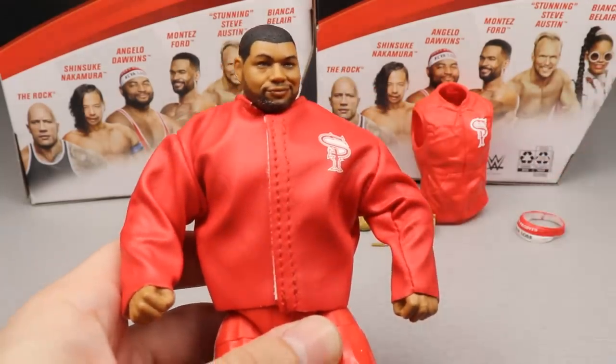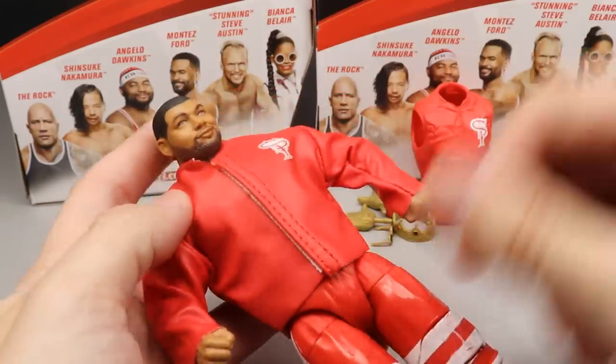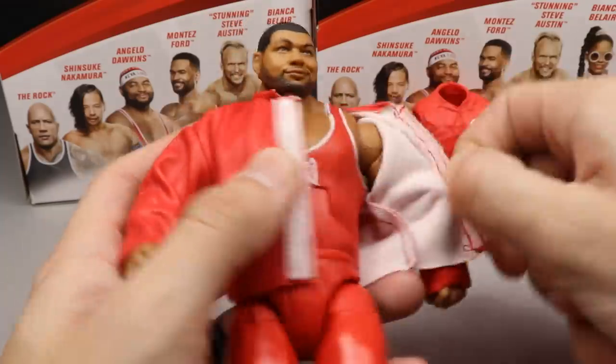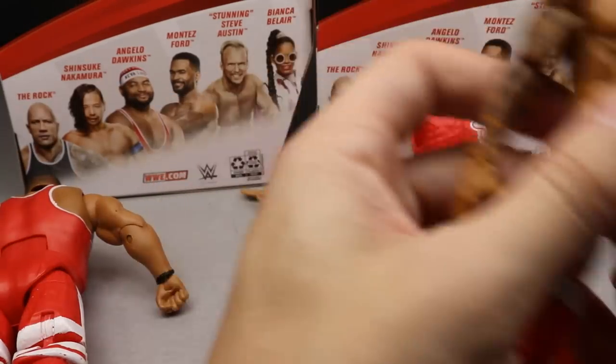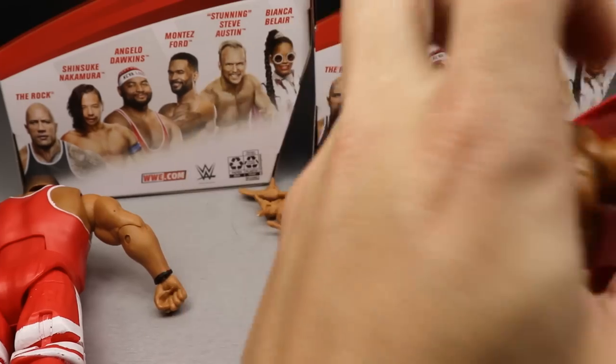I'm also going to look and see what Montez Ford looks like, because I think that's pretty important. Maybe you guys want to pick up two of these jackets or two Angelo Dawkins to see what both jackets look like on both guys, because that's what my plan is. So let's go ahead and take a look at this and just find out together. So sliding the jacket off of Dawkins, trying to put it on Ford. Now, I have a feeling it's going to swallow Ford, but you know.